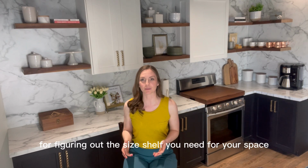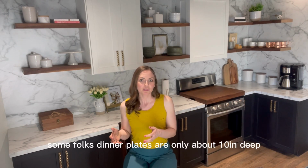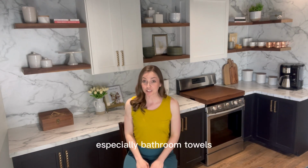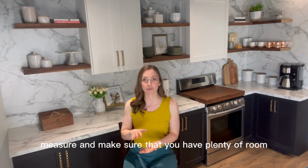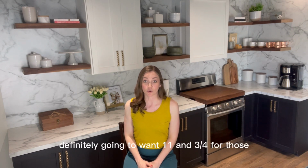One of my best tips for figuring out the size shelf you need for your space is, if you already have a few of the pieces you plan to display, go ahead and measure them. Some folks' dinner plates are only about 10 inches deep, but some of them have that extra lip around them, so you might want the deeper shelves at 11 1/4. Especially bathroom towels, I recommend just folding it how you normally fold, measure, and make sure that you have plenty of room on your shelf for your full bath towels or those larger bath sheets. Definitely gonna want 11 3/4 for those so it's not hanging over the front.